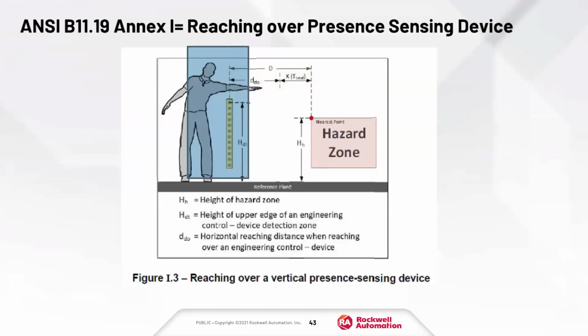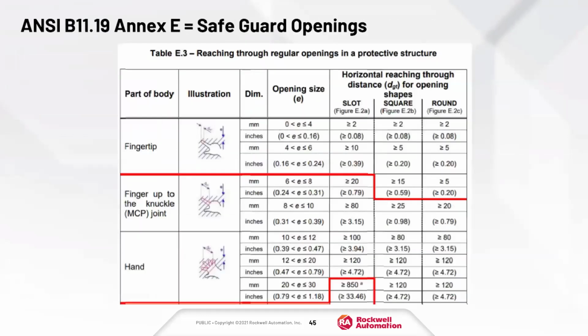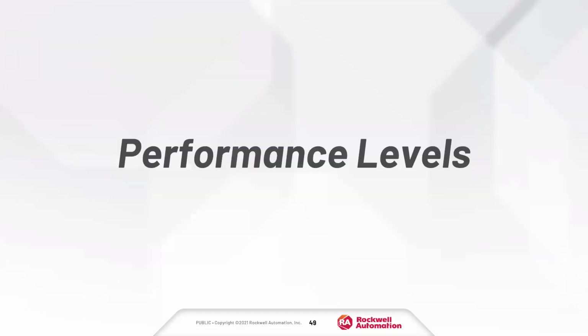It's just an example of a reach over. Again, it gives you here's what you have to consider. Someone can go over it or around it, under it or through it. So it gives you all those distances. This would be for a hard guard, same thing. Here, fingertip, how big is the opening size? What can it be? The shape of it. Finger up to the knuckle, whole hand, and like I said, they'll go arm to the elbow, arm to the shoulder, all that kind of stuff.